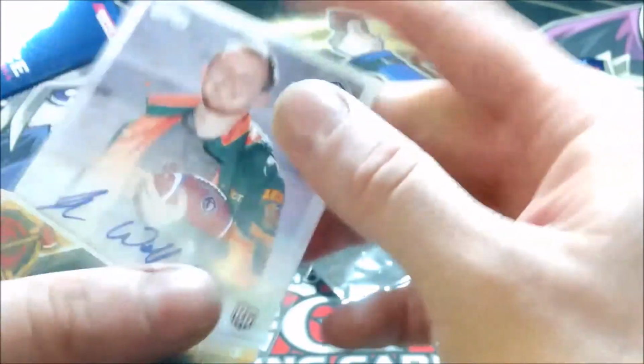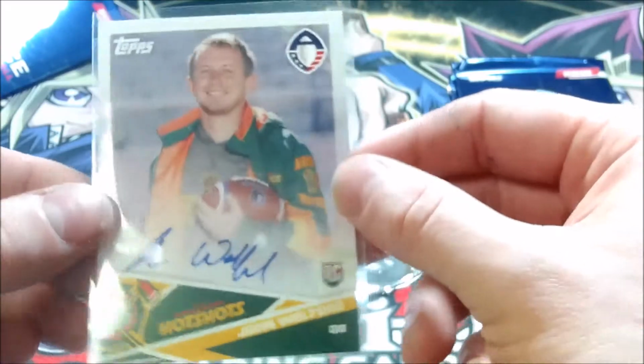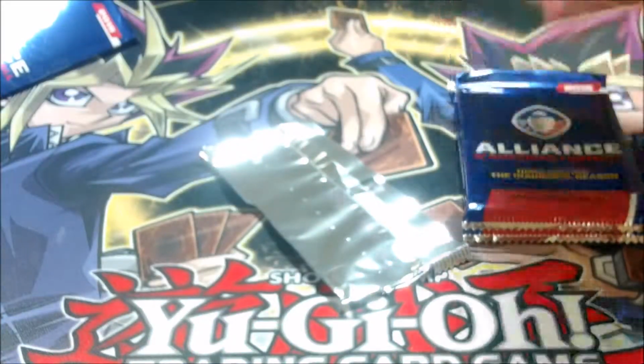It's kind of unfortunate they used just a picture of him in casual dress, not one with him suited up. I'm not sure why they did that with some of the players. They're just basically in workout equipment or an on-field coat instead of actually being suited up.